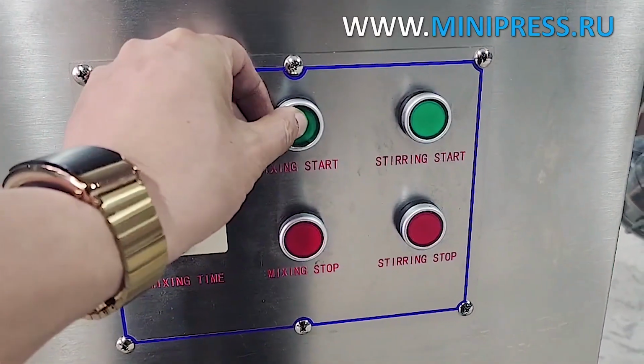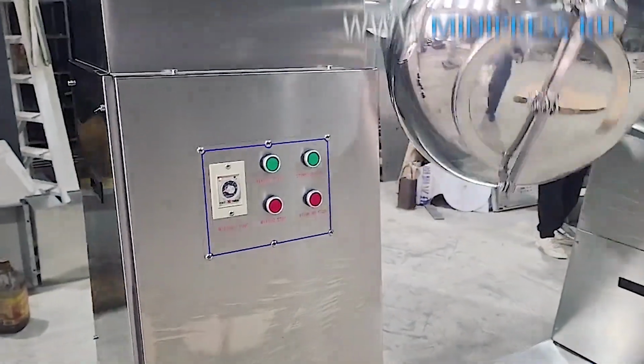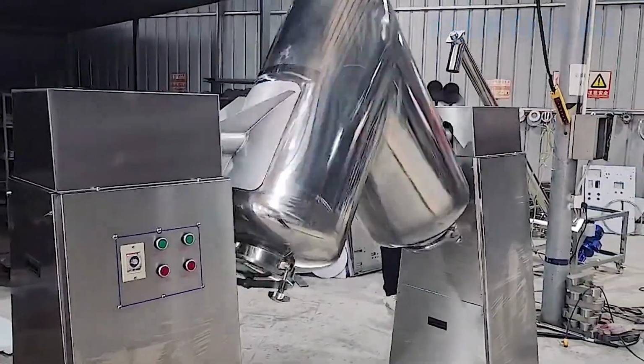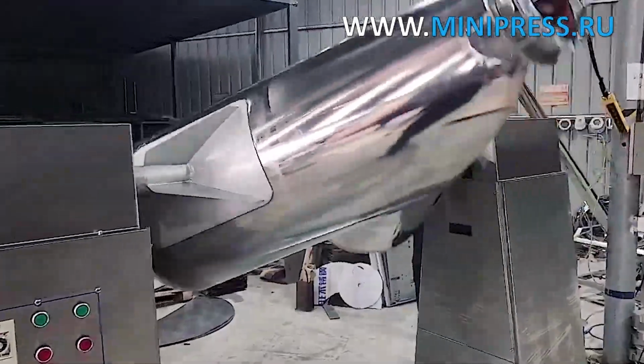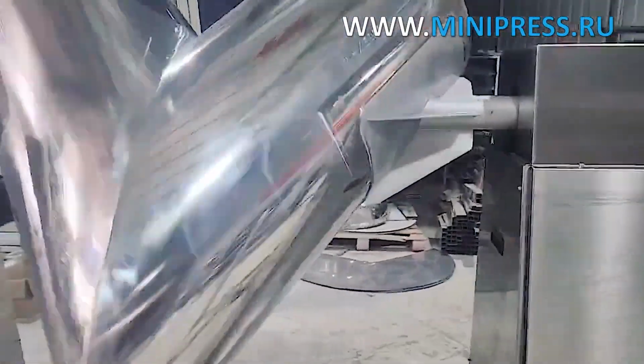High-performance mixer for mixing dry powder material in the pharmaceutical, food, chemical and other industries. Thanks to the unique design, uniform mixing takes place. Useful volume is 50 liters. The mixing tank is made of stainless steel with polished inner and outer walls. It is made according to GMP.